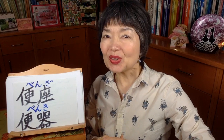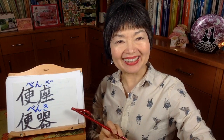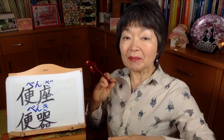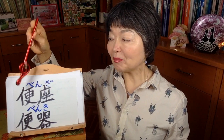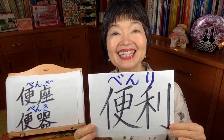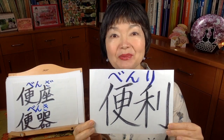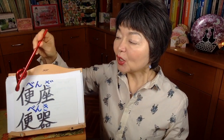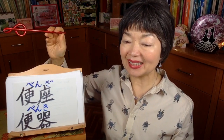Toilet seat, we say in two ways: 便座 or 便器. Maybe you know this 座. This comes from the verb 座ります, to sit down. Then maybe you think of this 便: I know the adjective 便利, which means very practical, very convenient, very useful. So maybe you think useful seat or practical seat. This must be the seat of the toilet seat.